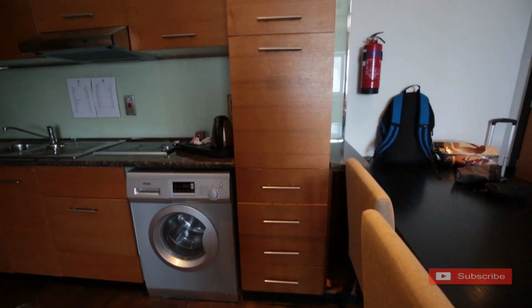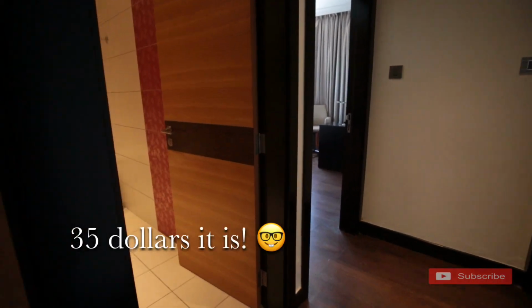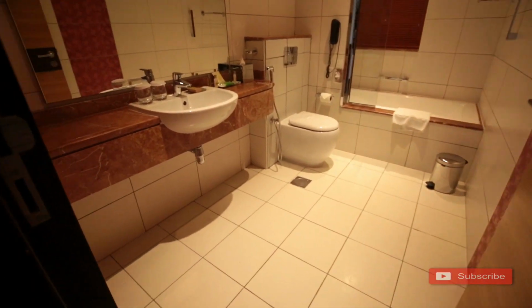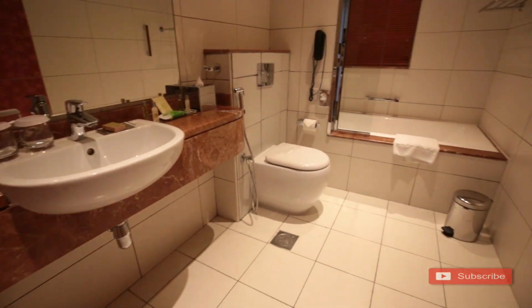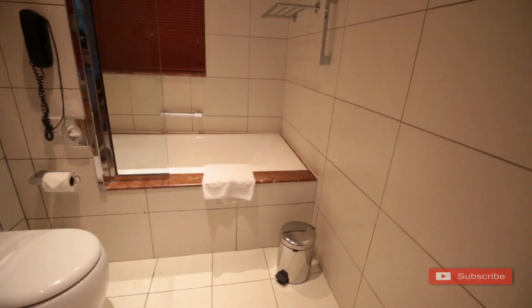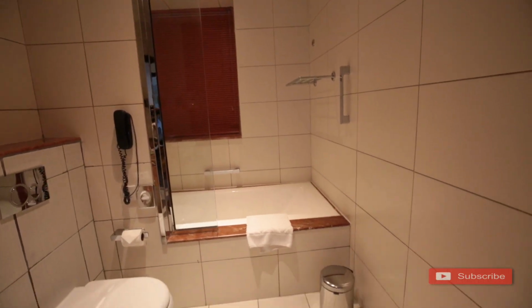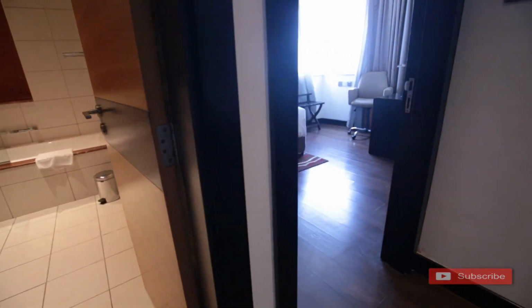Such a good space. Imagine, just let's say 100 dirhams with the taxes, so $25 per night. That is the bathroom. Amazing. Let me see if I can give you a close-up. There. Oh yes. Lucas is excited to bath in here, as we don't have a tub at home. So later on.